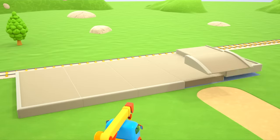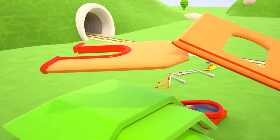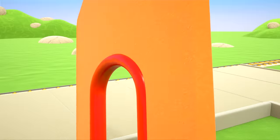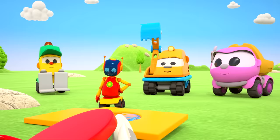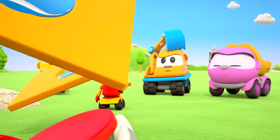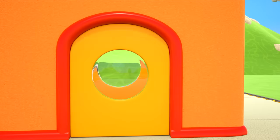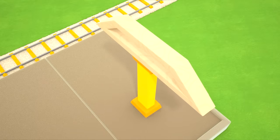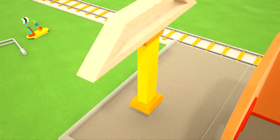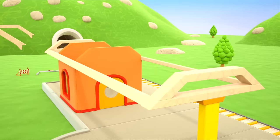Let's lay down some concrete slabs. Then put up some walls. These are doors with small windows. And these are big windows. Some supports to hold up a shelter. Four cross beams.